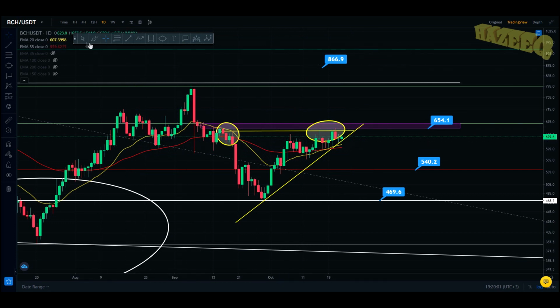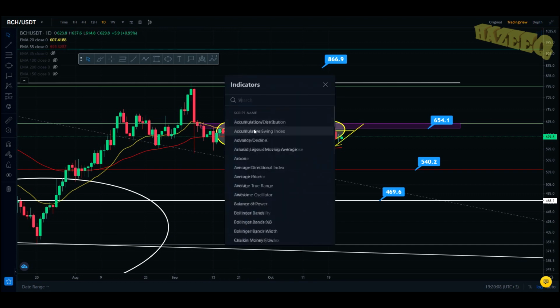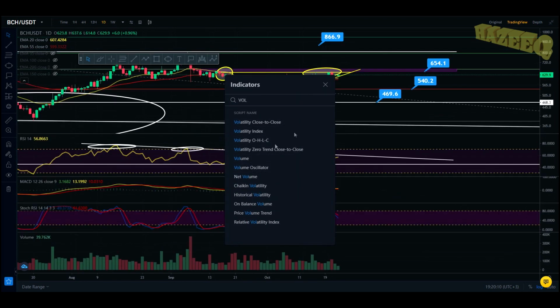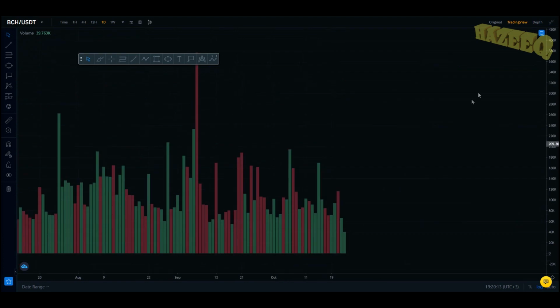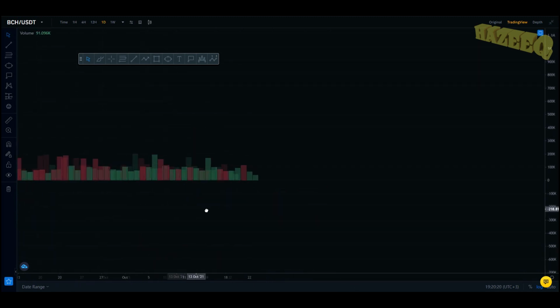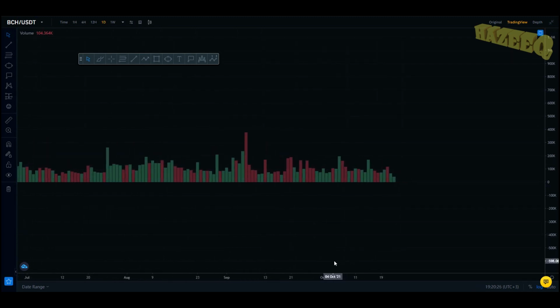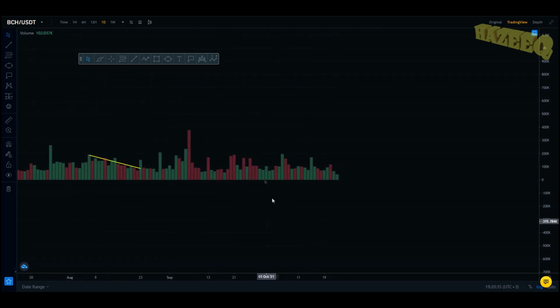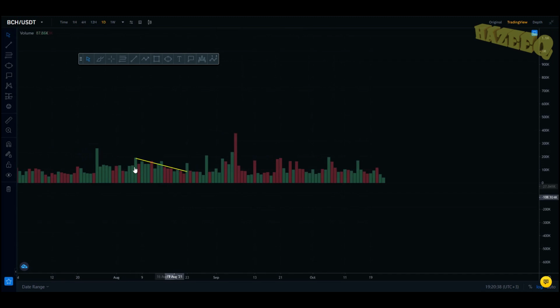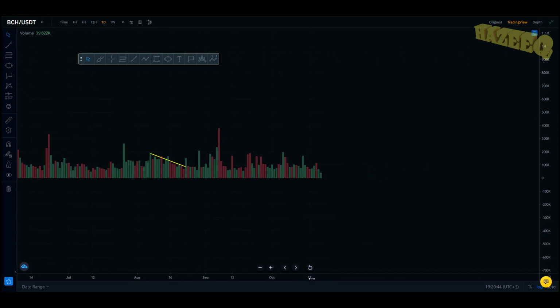Let me just bring up something as well. I do want to bring up the volume indicator. I don't use it enough on the channel, so I'm going to try to do that. If we bring the volume over here, usually what happens is you see a descending pattern on the volume. What you should look at in the volume is depleting volume, so something like that, right? You want to see depleting volume. And after that, you usually get a strong move towards the upside, right? But for now, I can't really see anything like that over here.